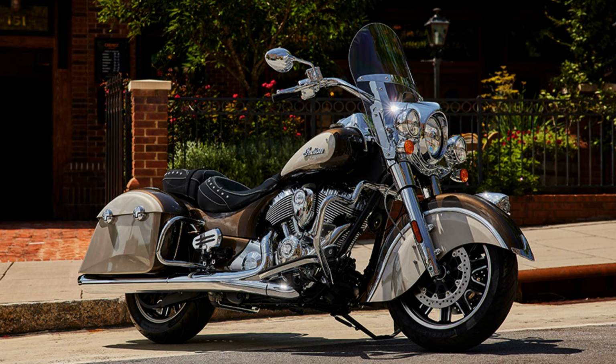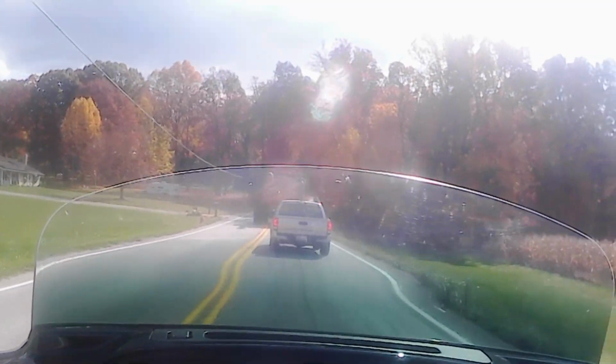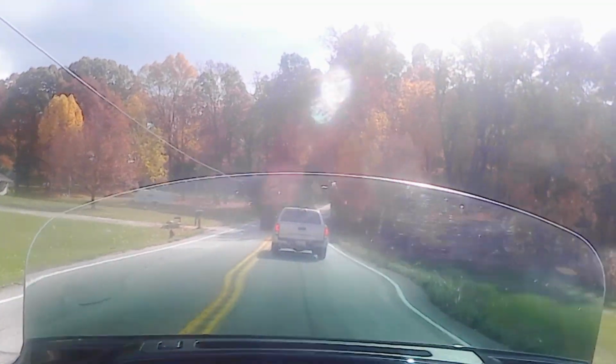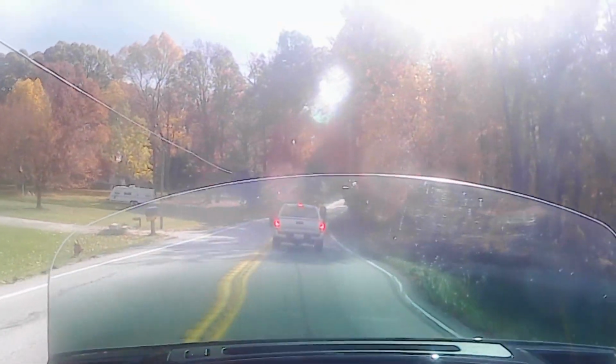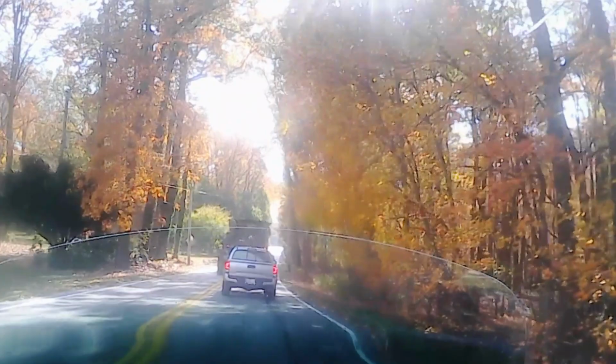ABS is standard, along with cruise, hard saddlebags with remote lock, LED lights, quick-release windshield, keyless ignition, and tire pressure monitoring. The 2023 models were blue with silver and bronze with silver. This year we still have the bronze with silver, but the blue with silver has been changed to black with titanium. Price is $23,000 for both bikes, up $500 from 2023.